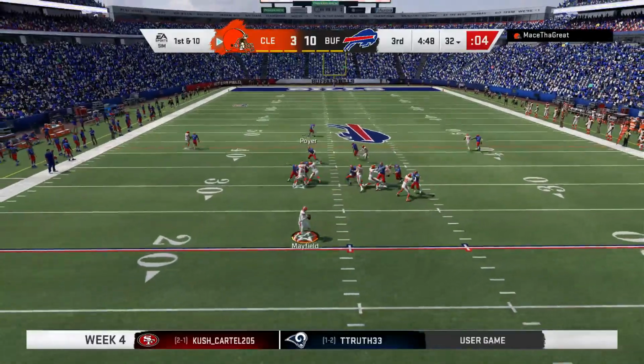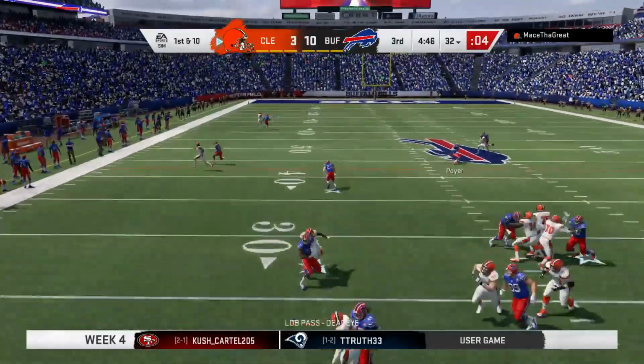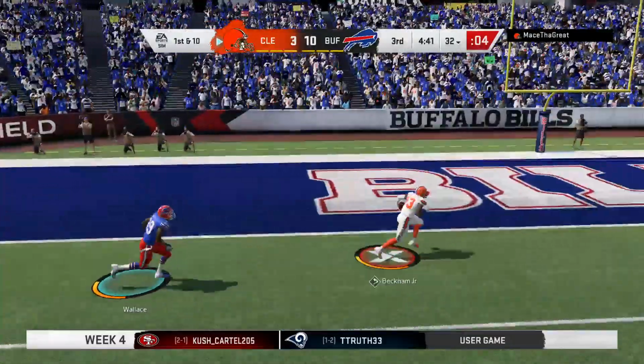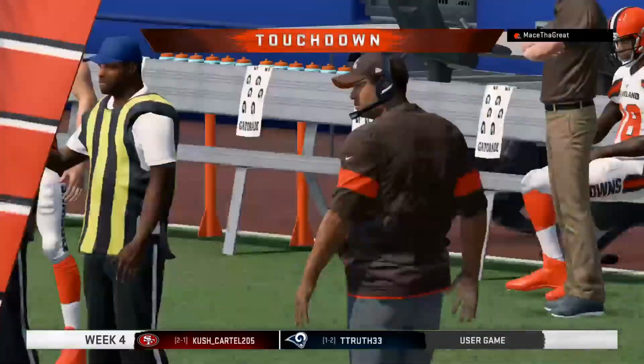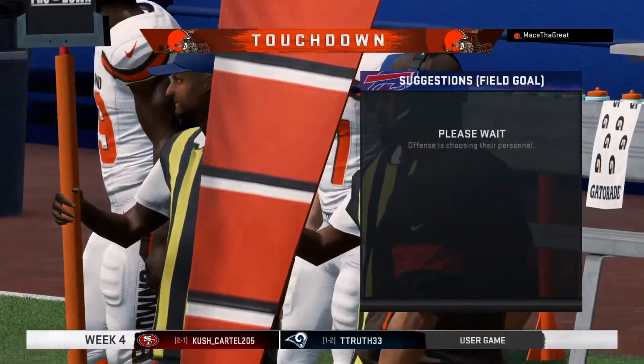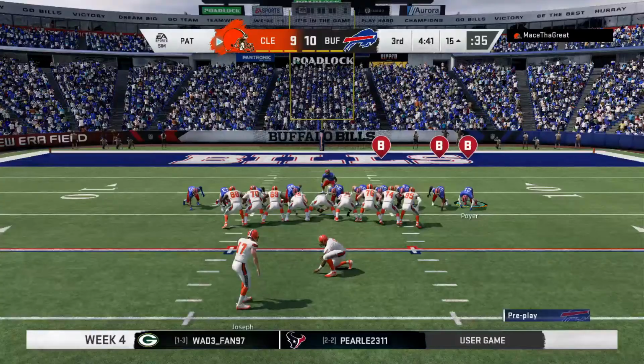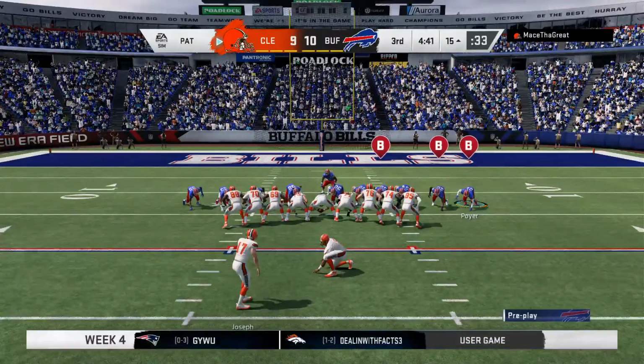From the shotgun, it's Mayfield. He's going to loft one deep left side here. And at the 7-yard line, the catch is made. And all the way in. Touchdown, Cleveland. Odell Beckham. His 3rd touchdown now on the year.